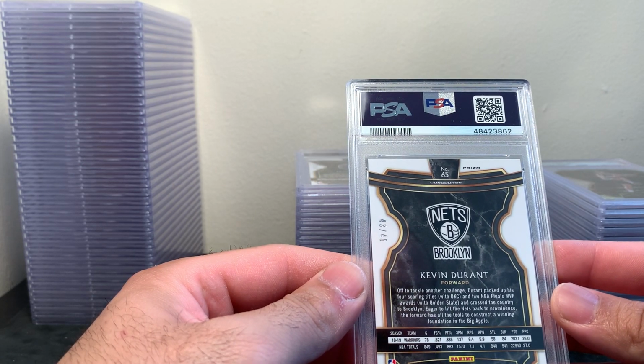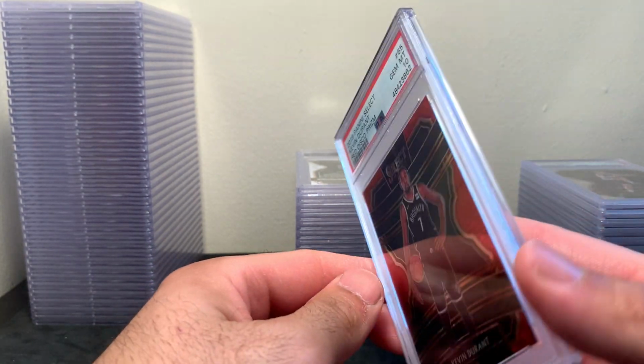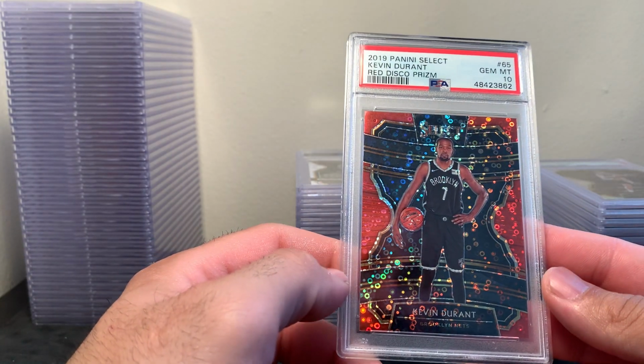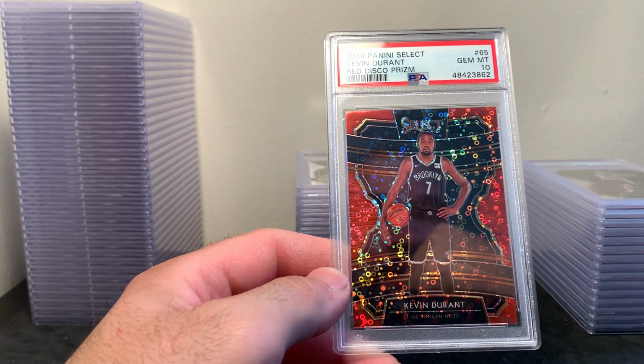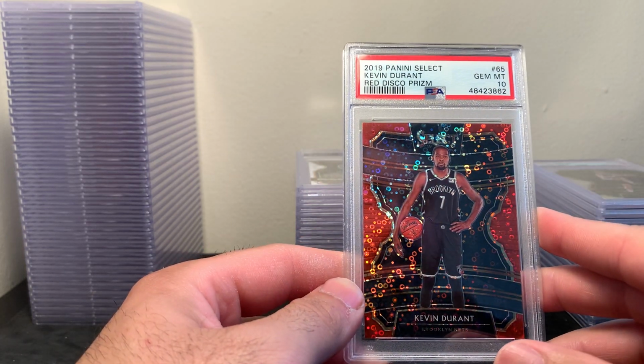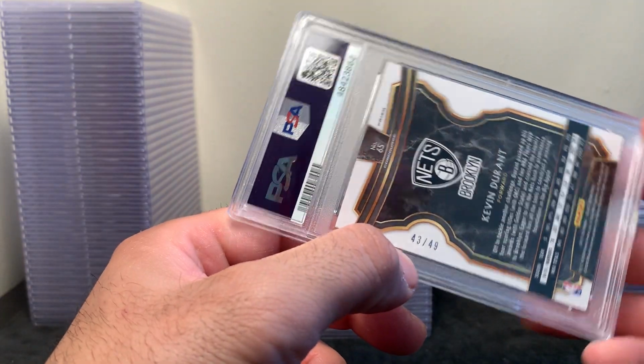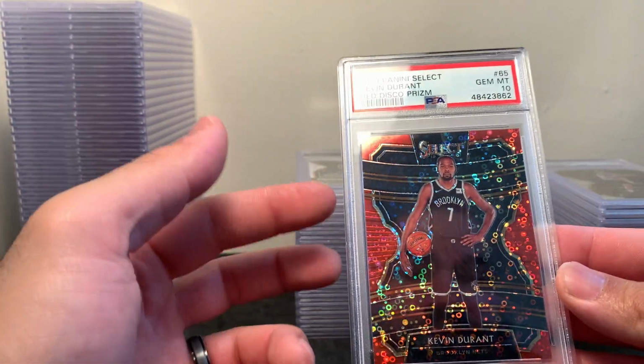This one's numbered to 49, Kevin Durant. Again, this card is for free. This is a monster here too. I think the last numbered card of his sold for around $300, and it was numbered to 199 or something like that, for like $250, $300. This one is numbered to 49. Select, his first year. His stuff is hot right now.